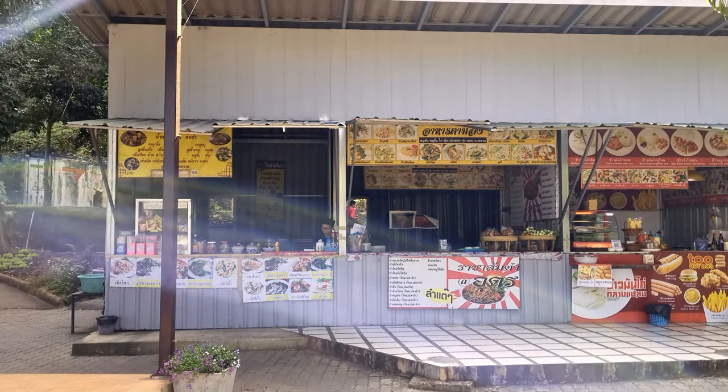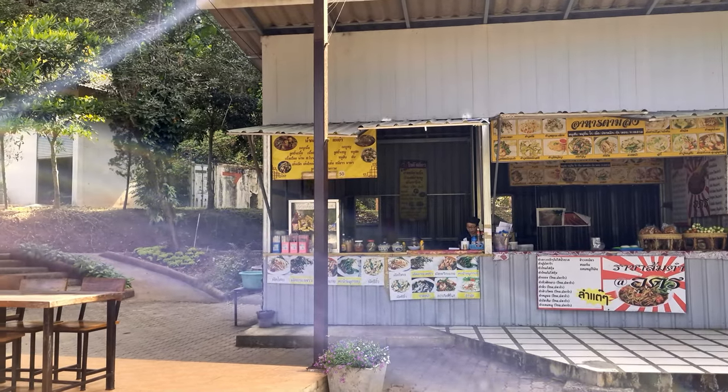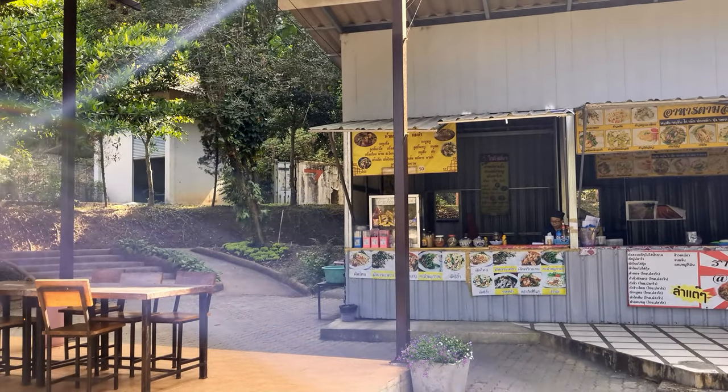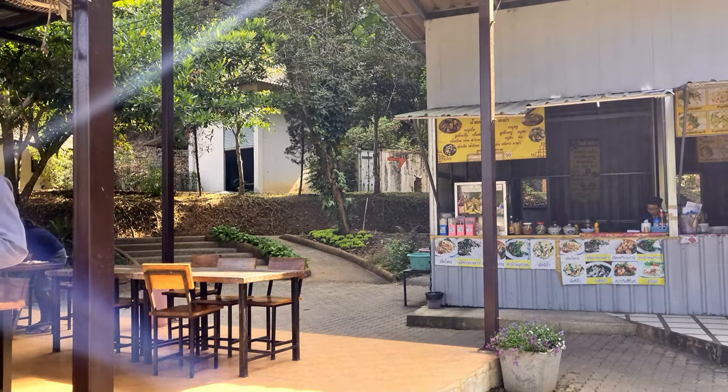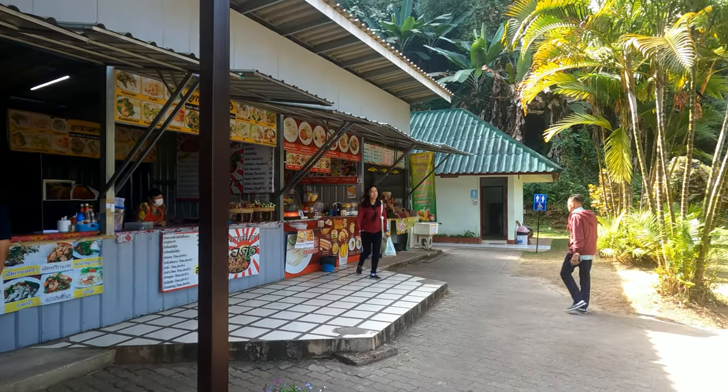But first, as the clock on the lawn indicated, it is 12 o'clock, so lunchtime. There are a few small food stalls where you can have some rice or noodles or other snacks.